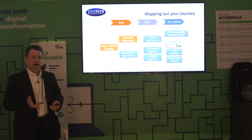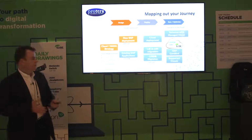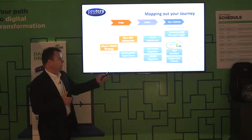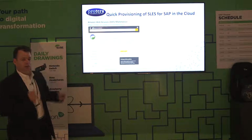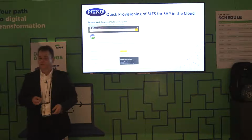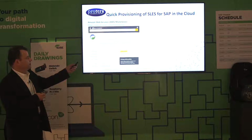So these are certainly options for looking, especially around S4 where you're going to do a new install. We'll come back to this slide, but I'll jump to new deployment. Around SUSE, SLES version 12, there's 2 very quick ways that you can build a system. This is for the 2 prominent public clouds, the first being AWS.